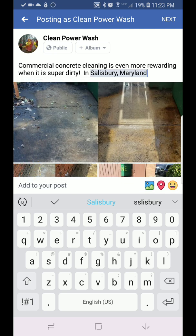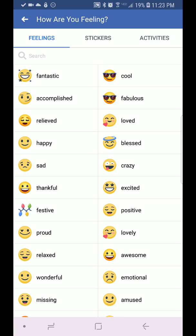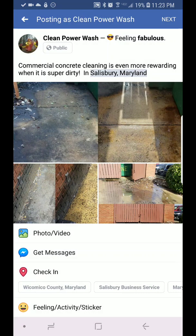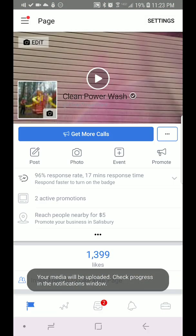We're going to tag our city in this. Again, every post doesn't have to have a million hashtags, a million tags, this and that. I'm going to put a feeling sticker on this. Feeling fabulous. I like to mix it up. Feeling fabulous, feeling accomplished, feeling excited, happy, whatever. Go ahead and publish this now.